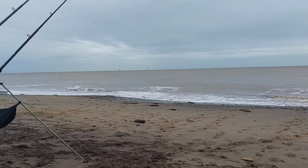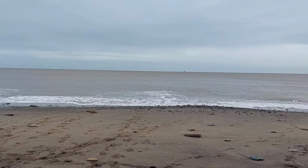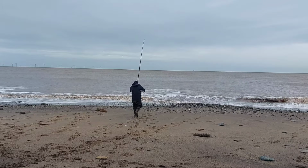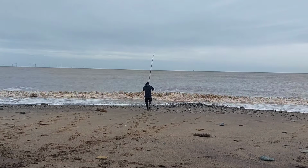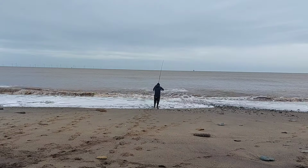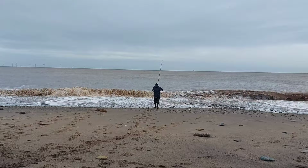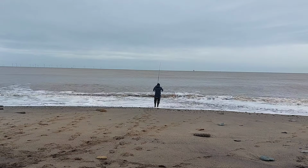What I'm going to do, I'm going to bring that TZ in, if I don't crash into it. Let's have a look down there. Have a recast on this one as well. There's nothing on this one. The fish are very close, I think. I had a bite on this one.